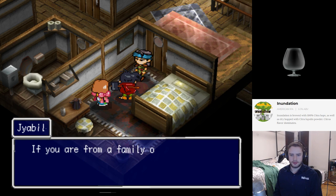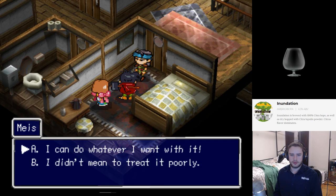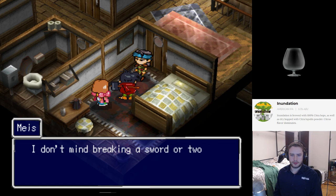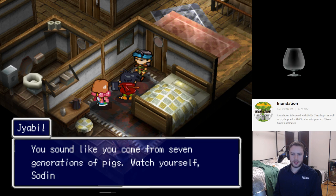If you are from a family of blacksmiths, why do you treat your sword so poorly? Oh my god, teach me what I'm doing wrong. I don't mind breaking a sword or two if it saves a beautiful lady from harm. You sound like you come from 7 generations of pigs.